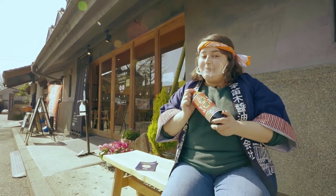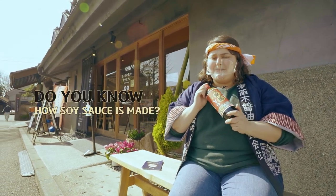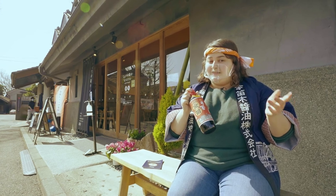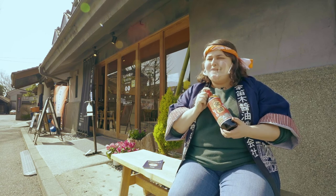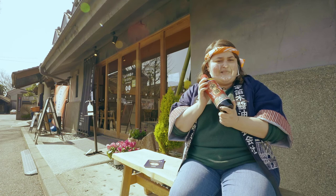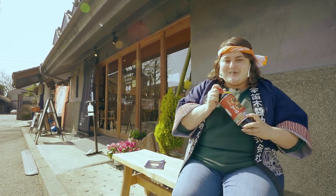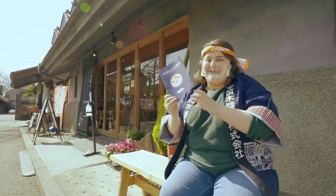We all know it's an important ingredient in Japanese cooking. But since we're here to study, do you know how soy sauce is made? You can probably guess the most important ingredient from the name. If you're thinking soybeans, you got it. The more difficult question now is, how do those little beans turn into a dark liquid with an aromatic scent? Today, we're going to find out the secrets of that process and much more at Soy Sauce School.